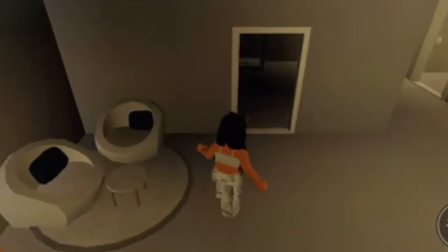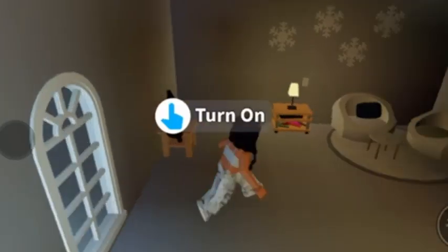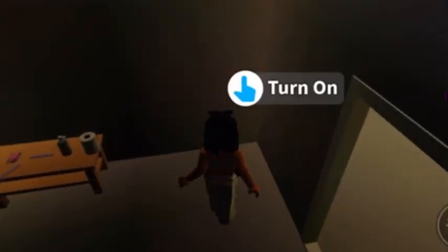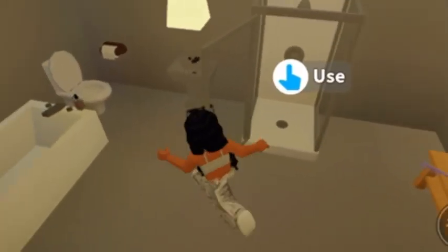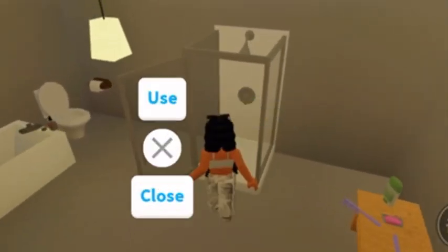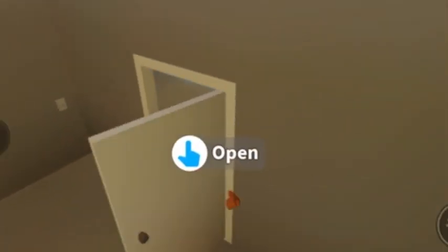And over here, it's like just a little sitting area. You can watch TV, the window. And then come over here, and it's a bathroom. It's not much in here. Oh my god, I just remember something. I forgot the mirror. Like, how do you forget the mirror?